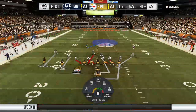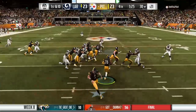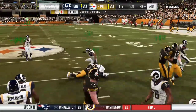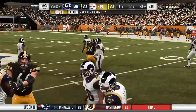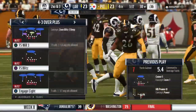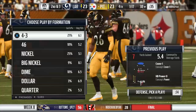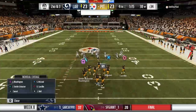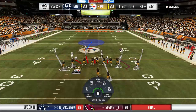Here we go now. Green 39. They'll run it with Bell. And he'll work this one up to about the 38. It's a 7-yard carry to set them up with a 2nd and 3. But they picked up a little bit of yardage there, and now, in this situation, they should be in no hurry to run a play really fast. Let the clock wind down.